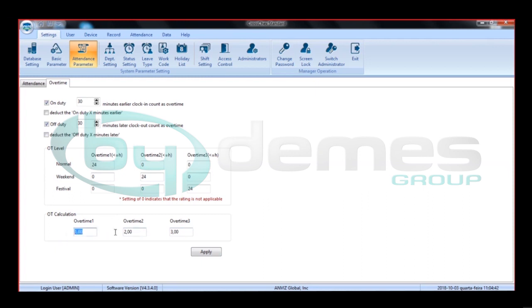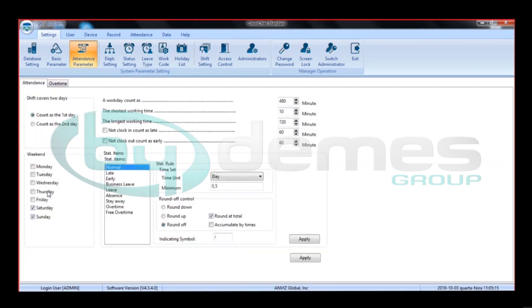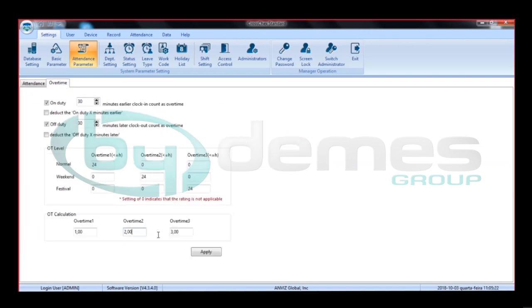It is the multiplier for the overtime hours for our employees. So overtime 1 is the multiplier for the overtime in the normal days, the common days. In our case, from Monday to Friday, where we schedule the shift, all right? The overtime number 2 is for weekend days or non-labor days. Is where, let me just save this, is where we set here in the weekend screen the days that I mark as weekend. They will use the overtime 2 as multiplier.